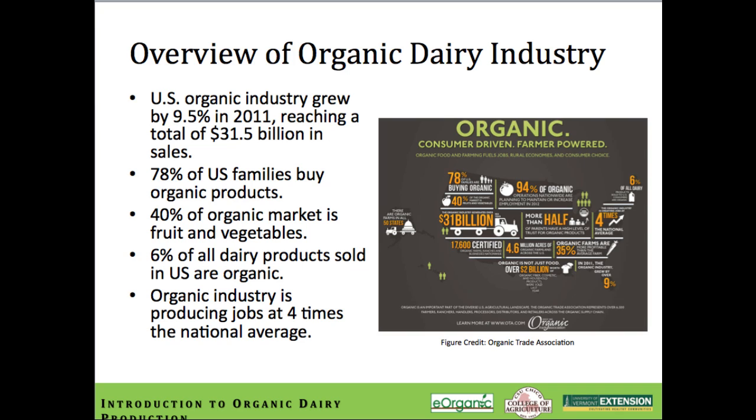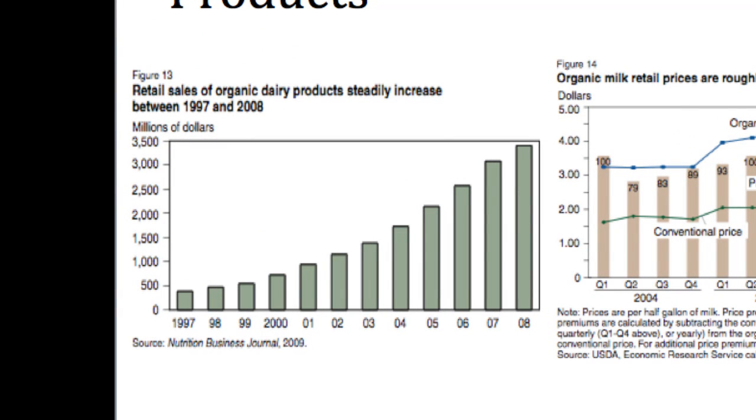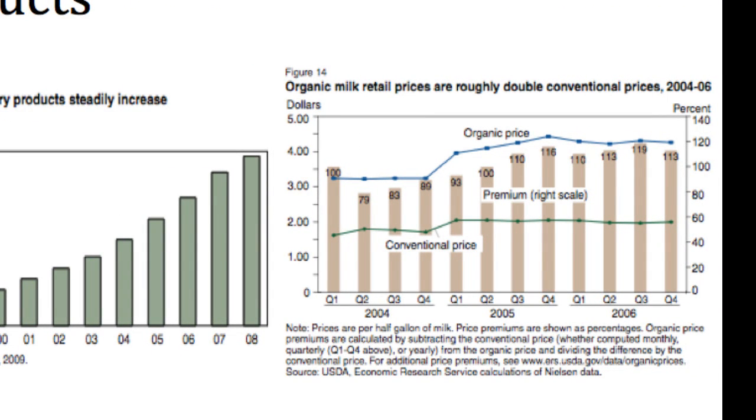Overall, the organic industry is producing jobs at about 4 times the national average. It's one area of production agriculture that's really growing and creating new jobs. At the retail level, sales for organic dairy products have been on a steady increase since 1997. And if you look at the overall retail prices, organic milk gets about twice what conventional milk is bringing in the store.